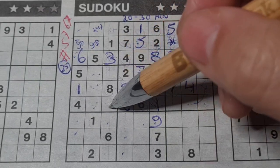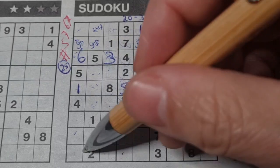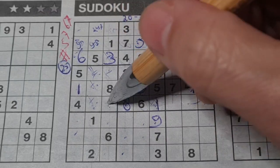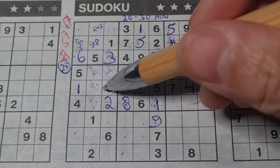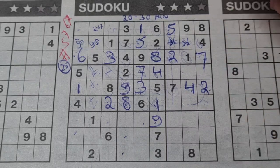1, 2, 3, 4, 5 missing numbers in this big square. One of the missing numbers 2. We have a 2 in the second column, so no 2 in these 3 boxes. Here 2 in this row, no 2 in those 2 boxes. So 1 box left for the 2 in this big square should be there. 2 in this row, 2 in that row.